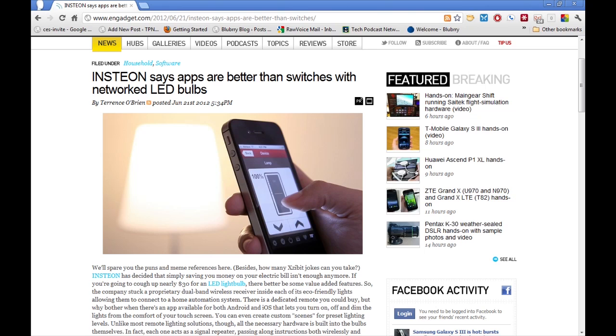Really is. At some point we'll be able to wirelessly program the lights without one of these stupid programming devices that you used to have to buy. Everything is going to be controlled remotely, wirelessly.